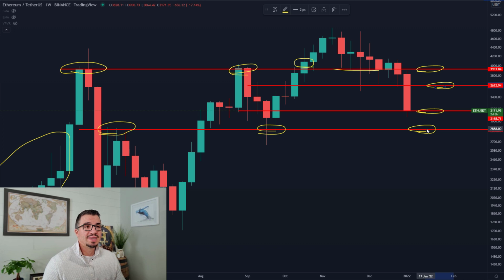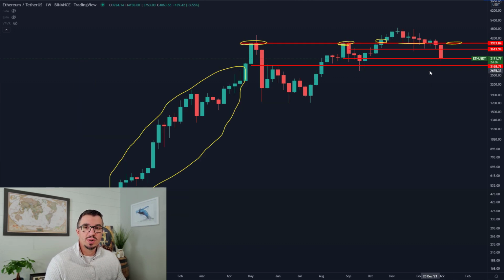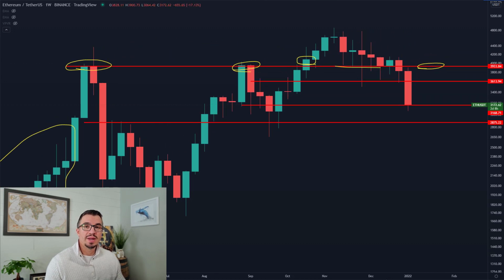But the point here is that as long as Ethereum is below that $4,000 area, as I said, it makes a lot more sense to play the range here and just look for those short-term moves rather than expecting this market to just gain 100% within a few weeks' time. All right, so that's what I'm looking for right now. I would love to see a move down here toward this $3,000 area to buy Ethereum in that range.